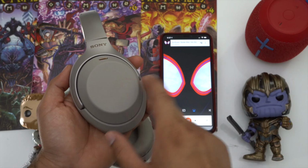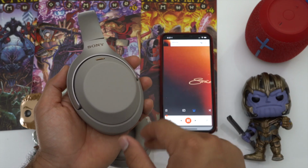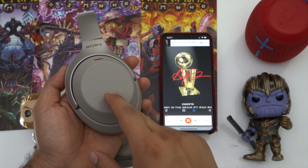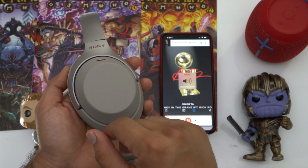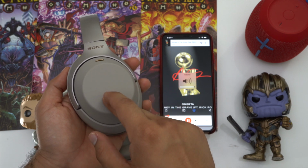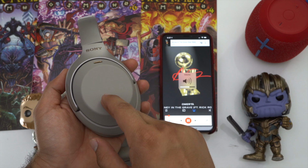Now, both of these headphones have a touchpad on the right ear cup for controlling music playback, and after you get used to them, they're both accurate and fairly easy to use. You double tap to play or pause, swipe up or down to adjust your volume, and swipe front or back to skip through your music.